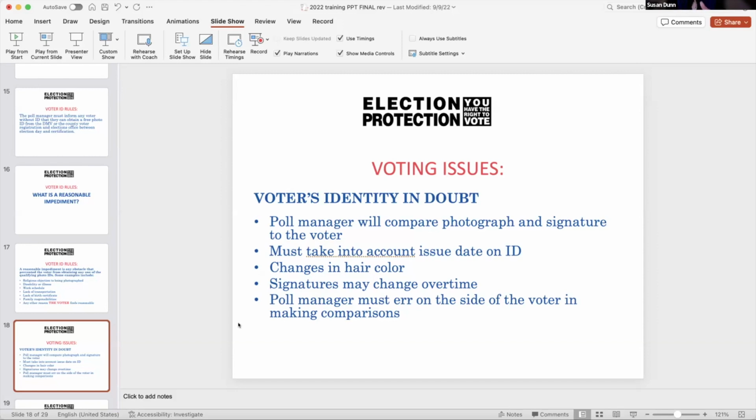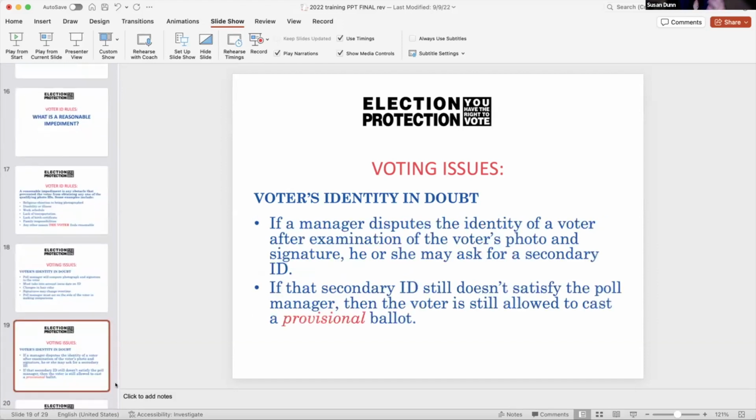Technically, the poll workers are supposed to err on the side of the voter. But sometimes they just don't feel comfortable doing that. They just don't think it's right. Sometimes they'll ask for another form of photo ID. And when you're presenting a secondary ID, it doesn't have to be one that's acceptable for the primary. So your Costco card can work as a secondary ID, a card issued by your employer, a school ID card, a college ID card. All of those things are still possible.